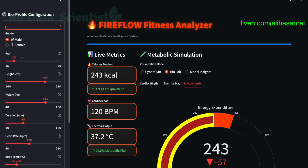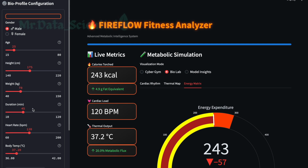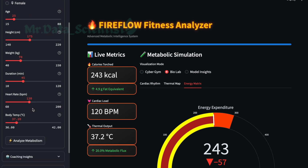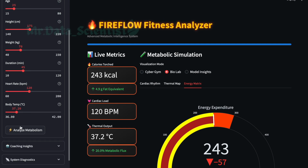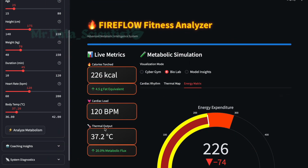On the side, drag sliders to add your info. I'm 25, 175 centimeters tall, 70 kilograms. Working out for 45 minutes with a 120 heart rate at 37.2 degrees temperature. Hit Analyze Metabolism and boom, progress bar and balloons.